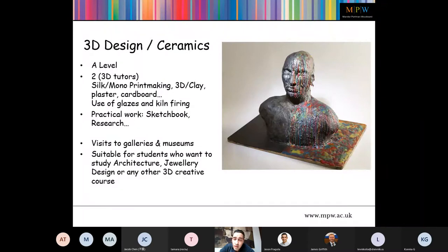Now, we have two 3D specialists, and there they do silk, monoprinting, 3D, clay, plaster, cardboard, wood, any material. And of course we're quite lucky because we have a kiln for firing the clay pieces, and it's quite big. This subject is really good.